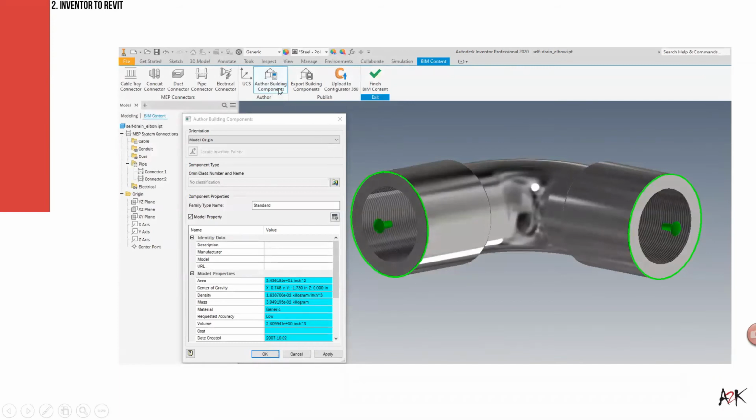So when I go to author these building components, it will come up and ask for the orientation, and I can give it the model orientation or the model origin. We also have our parameters through here. The parameters that are blued out, you can't change in Revit. They're actually reading that data from our Inventor model. So this area, our density, mass, material, our accuracy, volume, etc. That all is computed, calculated, and comes from the Inventor model itself. And you can't adjust those in Revit.